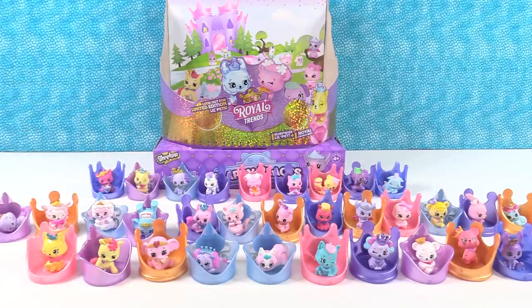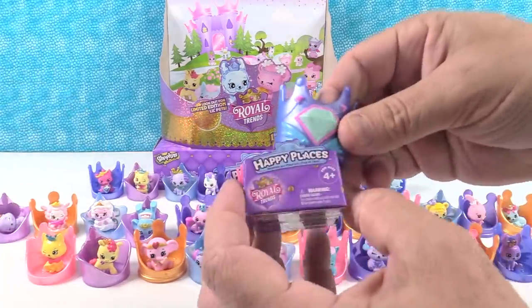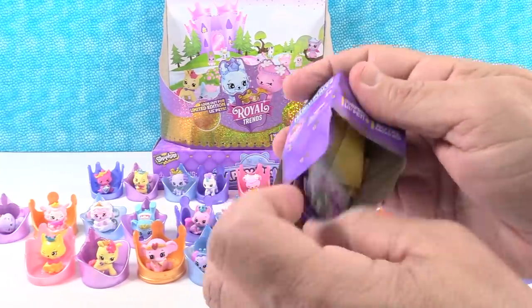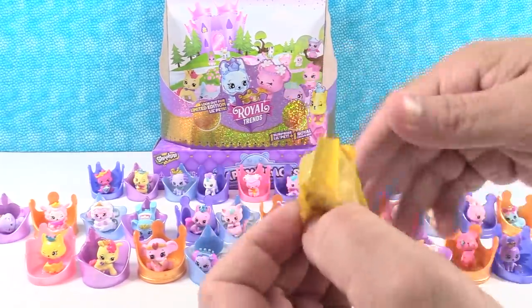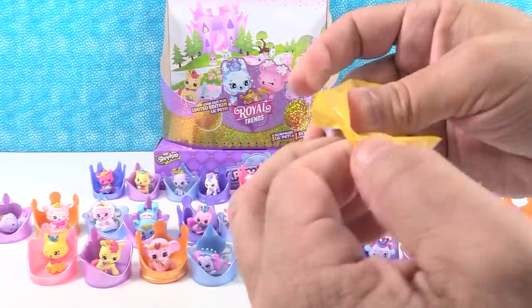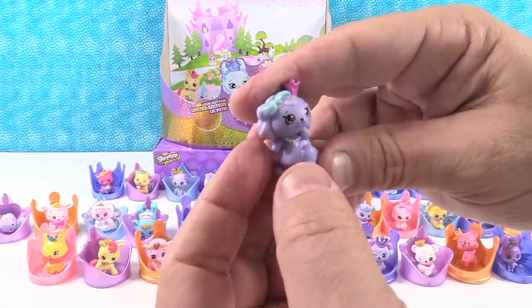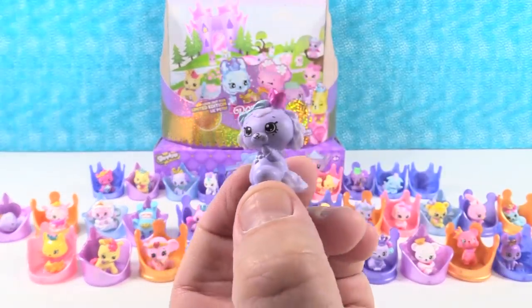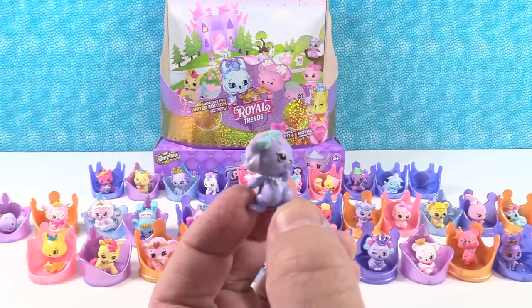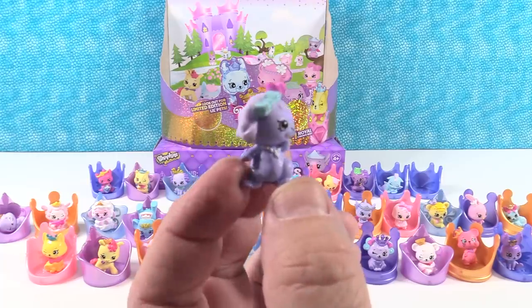Okay, you're up. All right. Last one. I am looking at our checklist, and I don't see who we're missing. A limited edition? Yeah, we're missing 6 of those. This is not a limited edition. What is this? It is like a puppy dog, I'm thinking. That's Sparkling Diamond. Sparkling Diamond, yes, okay. It's a puppy. That's who we were missing.